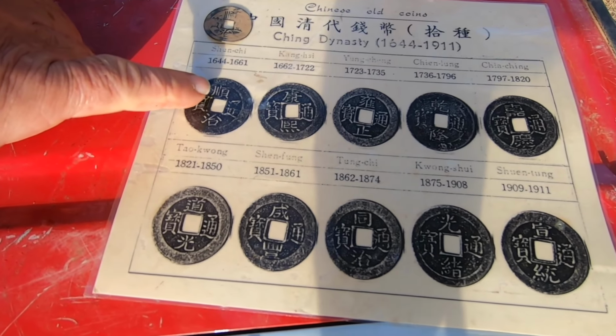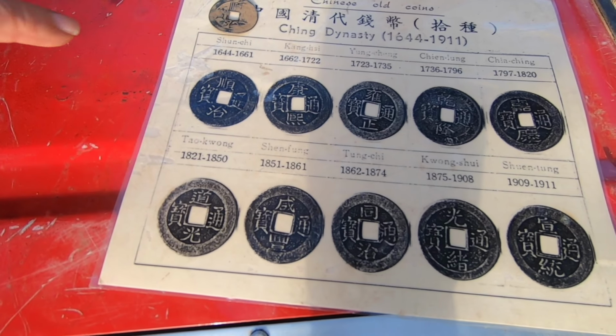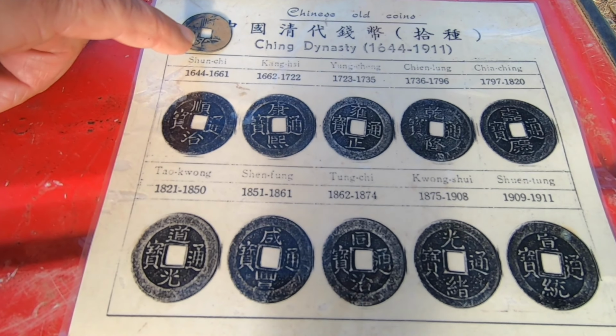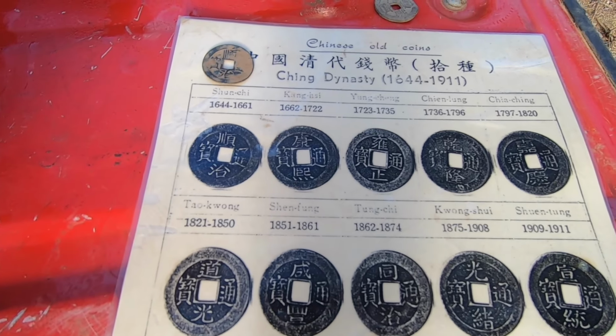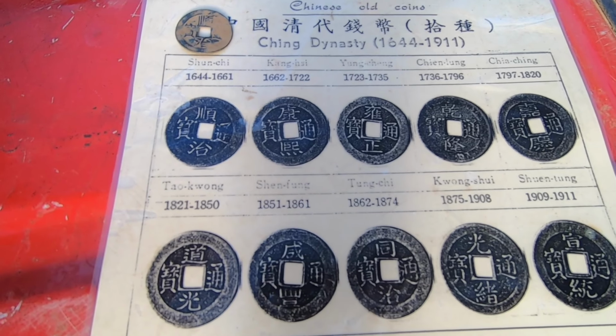You got your 3 lines there, 1, 2, 3, and then you got this little thing that looks a bit like a house there. That's all identical. Then down here you have the 2 lines coming across. It's this one here for sure. Oh, okay. So that's 1644 to 1661. Wow. This is even older. That's pretty cool. Yeah, that is even older.